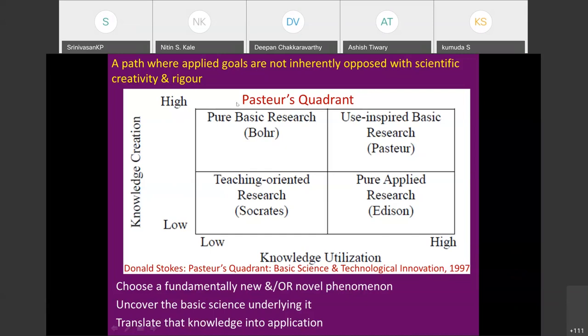Then you have what is called pure basic research. So Niels Bohr, knowledge creation was huge, but in his times, the knowledge utilization was not. He is supposed to be the father of quantum mechanics, or the quantum mechanics approach. He postulated and formulated the model for the hydrogen atom, which was quite a phenomenal success during his days. So you can see that huge knowledge creation was done, but knowledge utilization wasn't there.